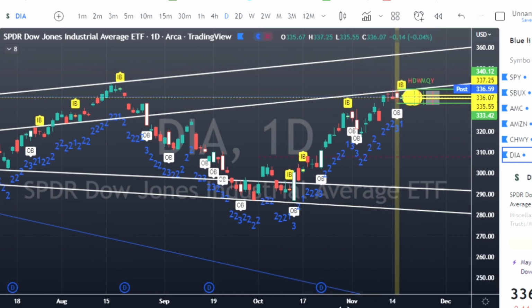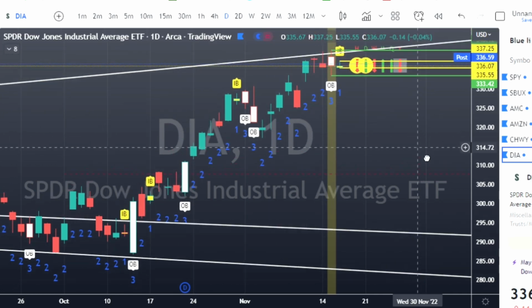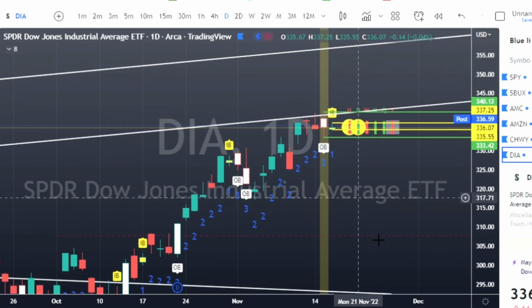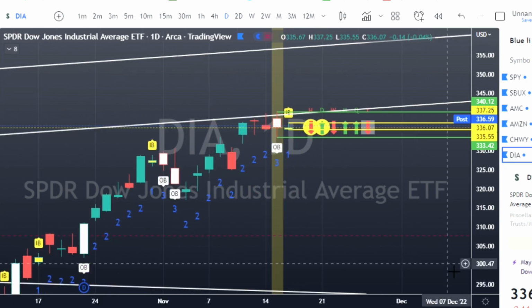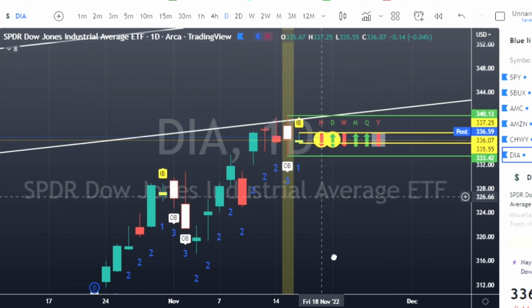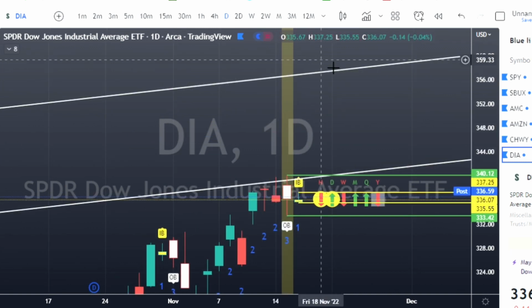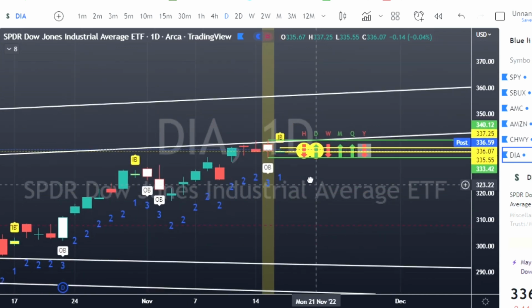So what happens now that we've gone through that? Is this our reversal back to the downside on the diamonds, on the Dow Jones Industrial? Is this our reversal back to the downside, or are we going to trend up and tag the top of this larger broadening formation? Be interesting to see how that plays out. We'll see. You guys know how to play inside bars though now.